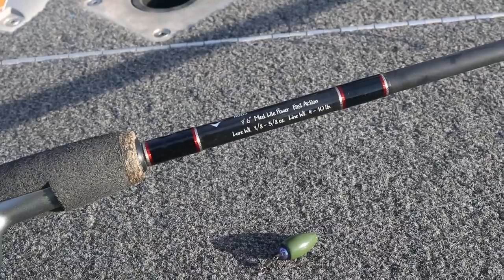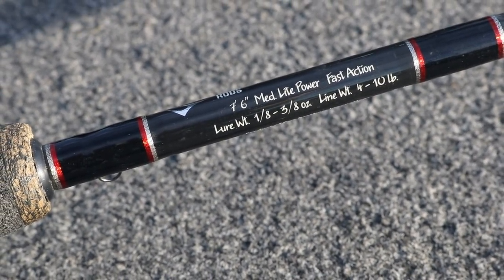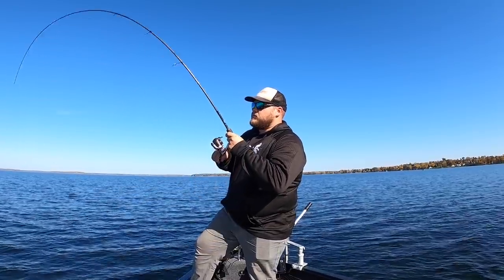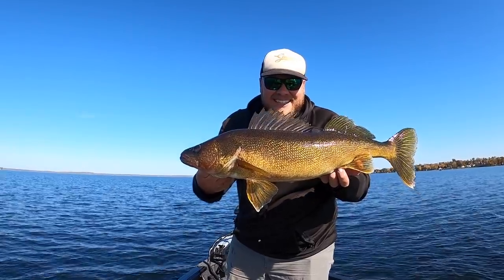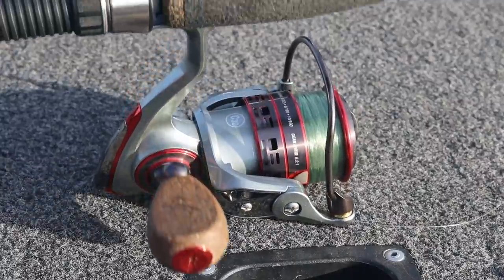As far as the rest of the setup goes, I like a 7.6 medium light fast action rod. Plenty of backbone, soft tip, lets you load up and get into the weight of that fish before you actually set the hook. And really nice for checking those fish and giving them a little bit of a mush, a little bit of a reason to readjust and chomp back down on that minnow. A size 30 spinning reel. I really, really like these Pflueger Presidents, I believe they're President XTs.